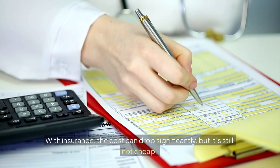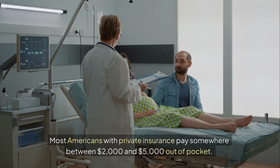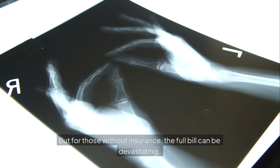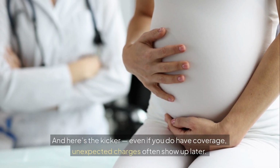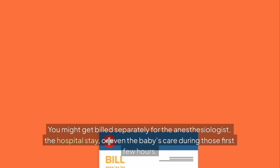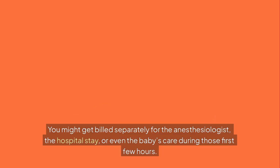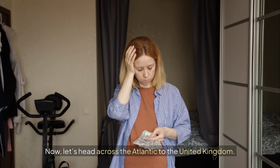With insurance, the cost can drop significantly, but it's still not cheap. Most Americans with private insurance pay somewhere between $2,000 and $5,000 out of pocket. But for those without insurance, the full bill can be devastating. And here's the kicker. Even if you do have coverage, unexpected charges often show up later. You might get billed separately for the anesthesiologist, the hospital stay, or even the baby's care during those first few hours. Now let's head across the Atlantic to the United Kingdom.